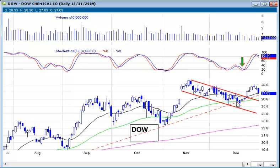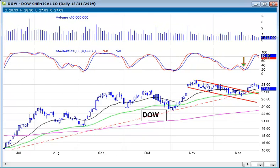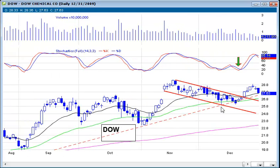And in all these situations, this situation here, we have a perfect channel line. We have a rising channel line here that went back to July. This was all focused on the site. And we took that entry off of the multiple indicators. The stochastics bouncing here, and we got that breakout.